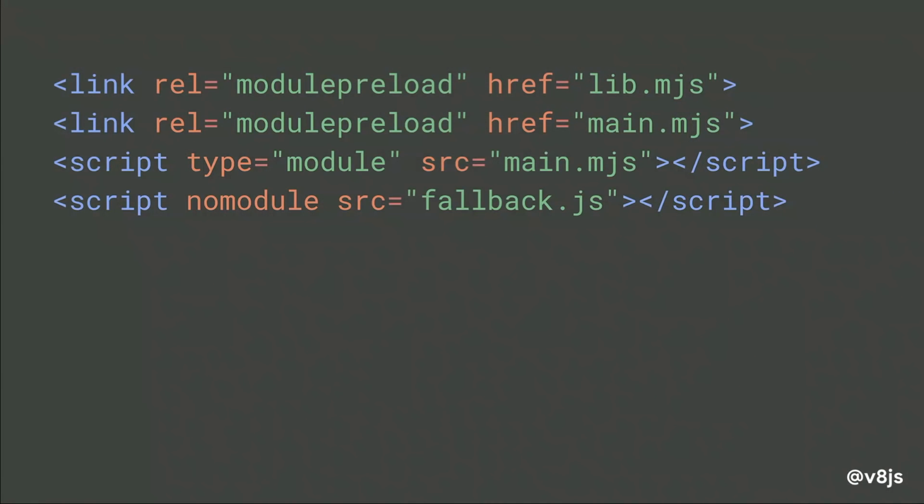Now you can optimize delivery of your modules even further by using link rel module preload. This way, browsers can preload and even pre-parse and pre-compile modules and their dependencies.